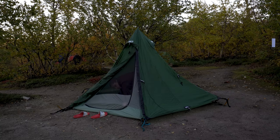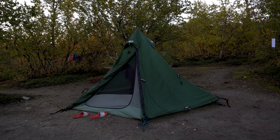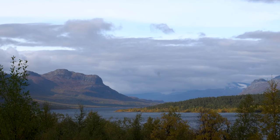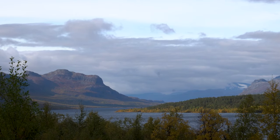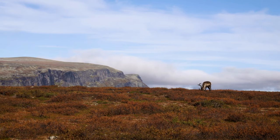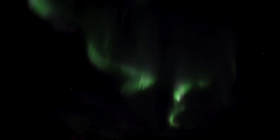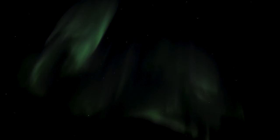Our final night in the tent along this incredible trail, we relished the tranquility that enveloped us. It was a chance to recap the multitude of breathtaking moments we had encountered on the Kungsleden. From encountering the majestic reindeer grazing in their natural habitat to witnessing the mesmerizing dance of the northern lights painting the night sky, Sweden had unfolded its wonders before us.